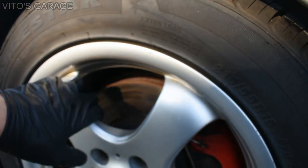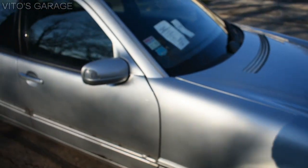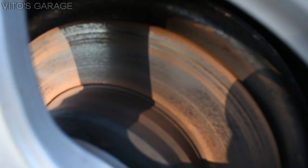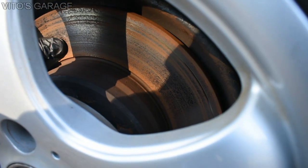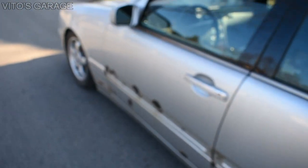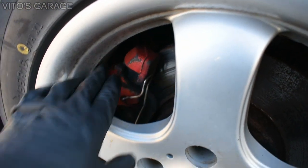I replaced these like about 50 or 40,000 miles ago. And let's see, the back ones, seems like they're all not really grabbing too much possibly. Maybe I'm wrong, but I'll need to figure this out and let the owner know. Brake pads are still good, probably like about 50% left on the brake pads.